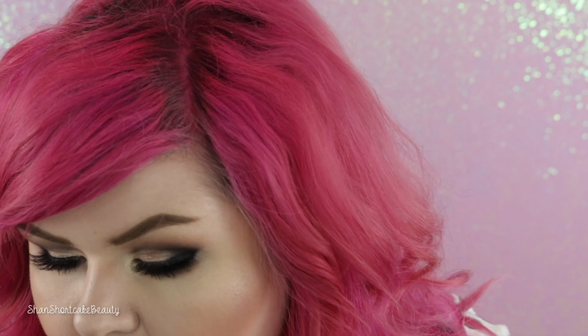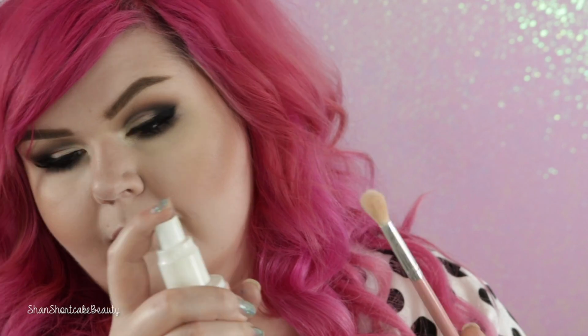Let's try my favorite thing in the world, which is taking this little tiny brush from Shop Miss A, and we're gonna spritz it.